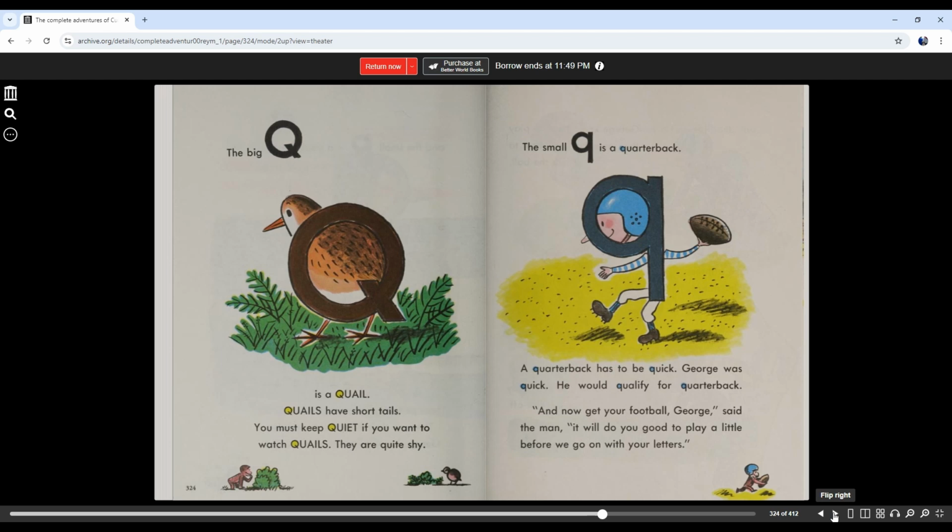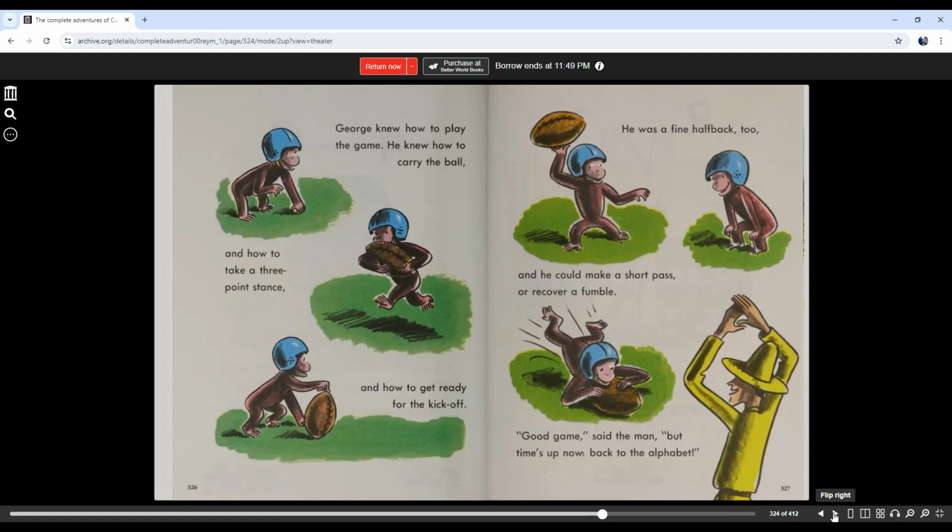And now, get your football, George, said the man. It will do you good to play a little before we go on with your letters. And George knew how to play the game. He knew how to carry the ball, and how to take a 3-point stance, and how to get ready for the kickoff. He was a fine halfback, too. And he could make a short pass or recover a fumble. Good game, said the man.